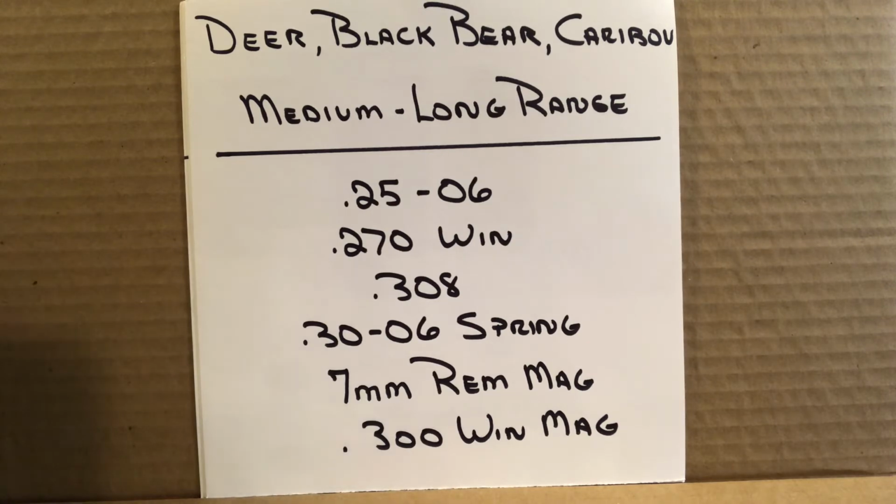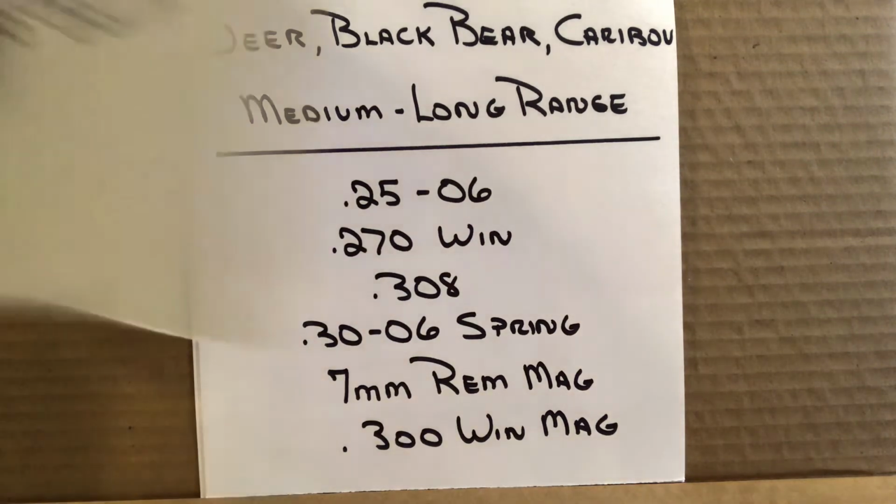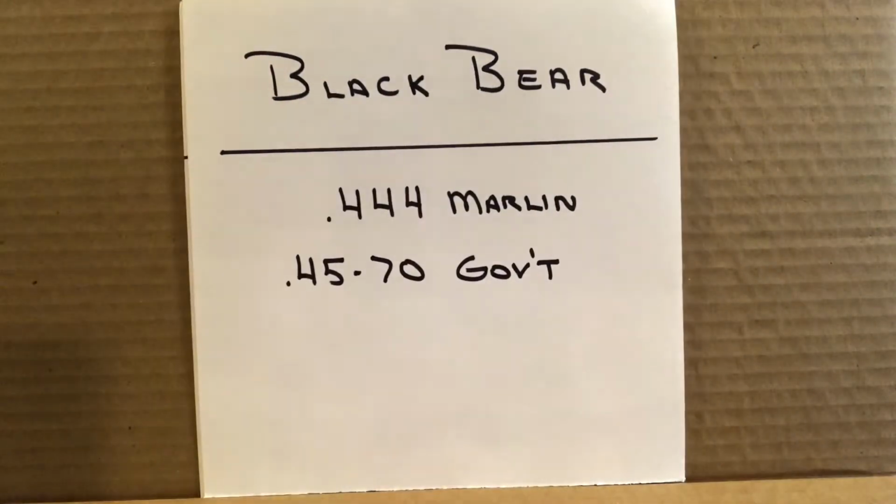25-06, 270 Winchester, 308, 30-06 Springfield, 7mm Remington mag, 300 Win mag. I have a 308, and that's what I took with me for black bear, even though never got any. And then also a couple other ones just in black bear I saw was 444 Marlin and 45-70 Government, which I don't own, never shot actually, but I hear they are great calibers.